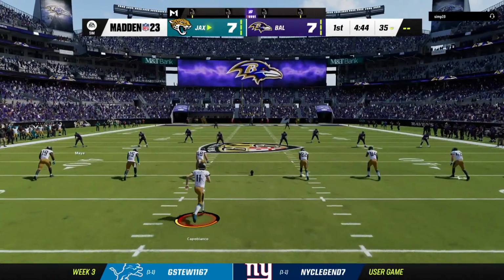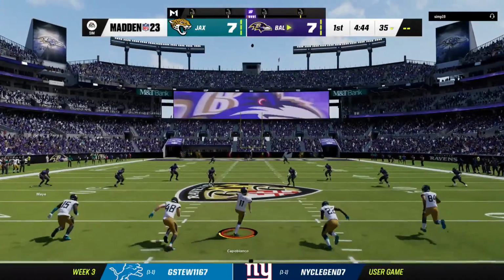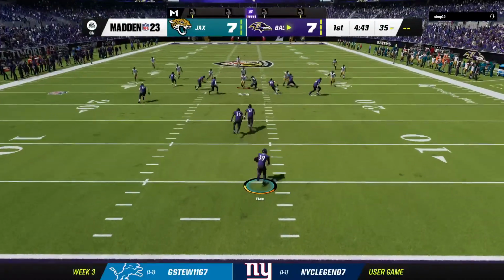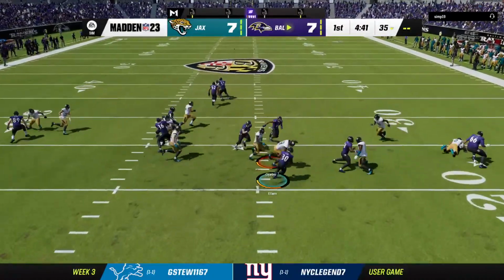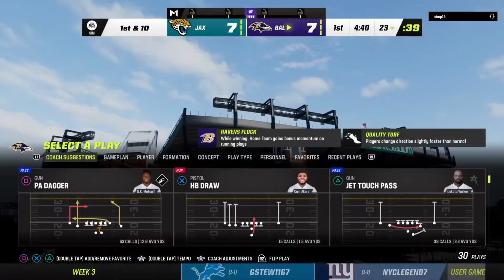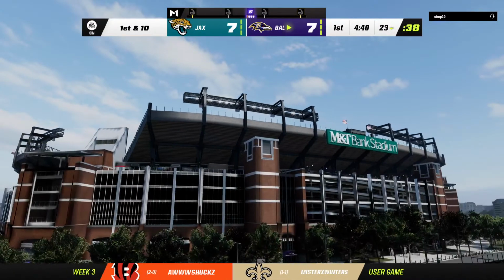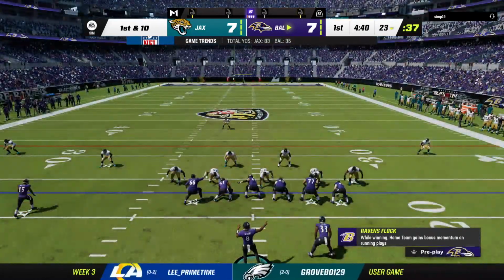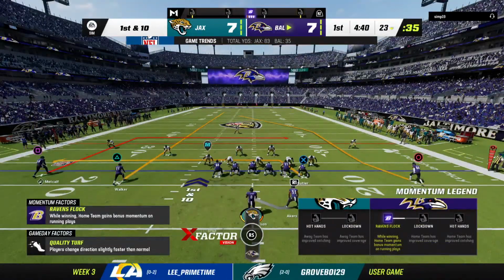So all even at 7 now as they kick it away. Taken in at the 3. And makes it across the 20 as his guys will set up shop at the 23-yard line. The Baltimore offense at the line, set to get going.